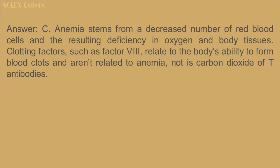Answer: C. Anemia stems from a decreased number of red blood cells and the resulting deficiency in oxygen in body tissues. Clotting factors, such as factor VIII, relate to the body's ability to form blood clots and aren't related to anemia, nor is carbon dioxide or T antibodies.